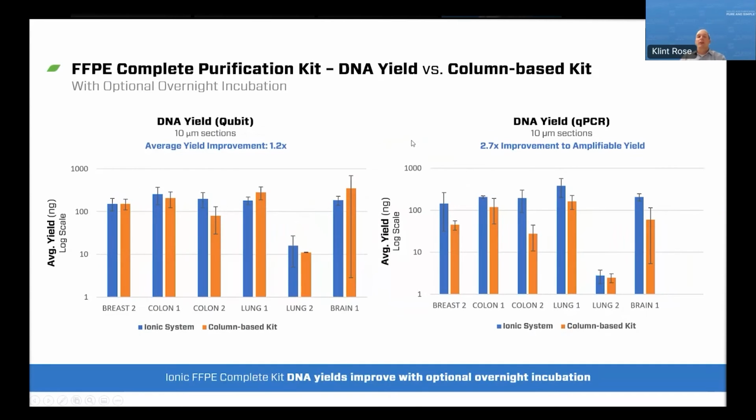We can further improve that if you want to take that DNA back and incubate overnight. By incubating overnight, we're removing more of those crosslinks, and getting even more access to more of that DNA. Once we go overnight, we start to get an average yield improvement via Qubit of about 1.2x. And the real dramatic improvement is on the amplifiable, where we got about 2.5 times more amplifiable yield once we take that DNA back through.